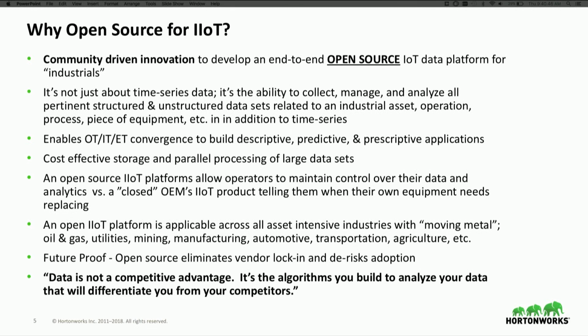And it's not just about, obviously, time series data. If you start thinking about the legacy historian-like applications, it's really the ability to manage all of those pertinent data sets, whether they be from the plant floor, from the refinery, from the asset in the oil field, or from the rig, right? But it's everything else. It's all the financial data. It's the workover history. It's video streams. It's weather. All of those things that are pertinent to a process or to a piece of equipment.